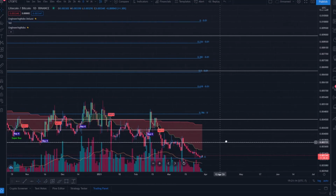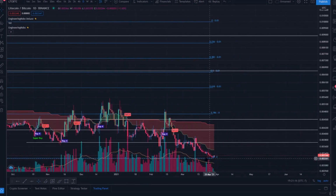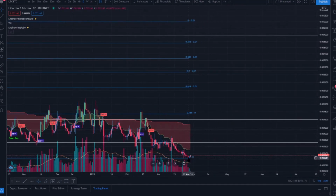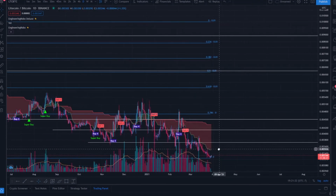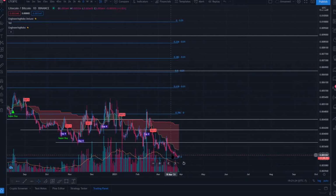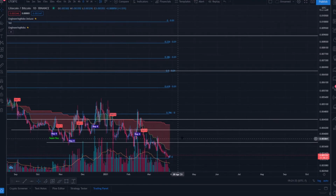Some Fibonacci levels to consider are right where we are here, this zero line that seems to be the final place we need to bottom out before we can continue. Hopefully we can hold here and then eventually retest and close above 3725 Satoshi, 3730 range.